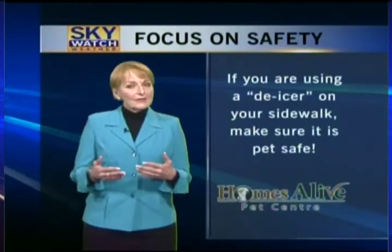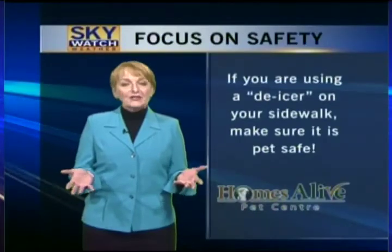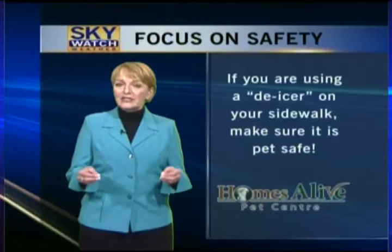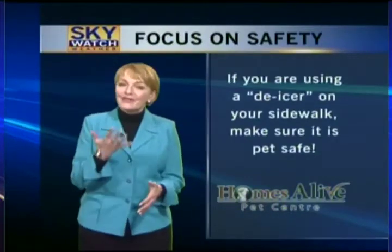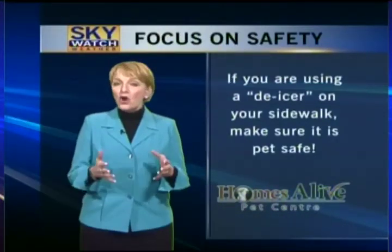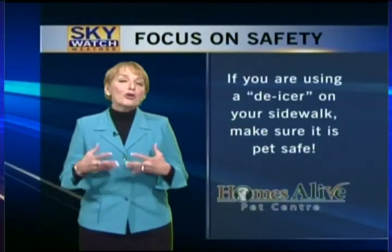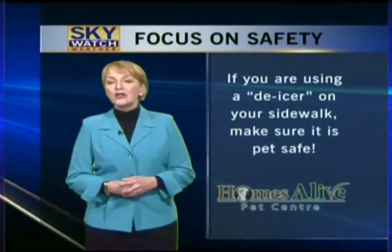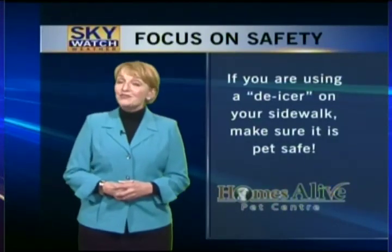Now, we know that we're going to have more ice, and there's a lot of de-icers that people use for their sidewalks that are really toxic. And you know, your pets walk on it and then they lick their paws. So check with your hardware store. There are more organic choices that are pet friendly for de-icing your sidewalk and your driveway. And that's our Focus on Safety message for this week.